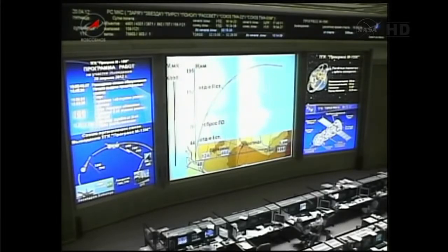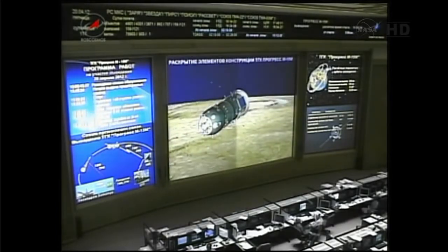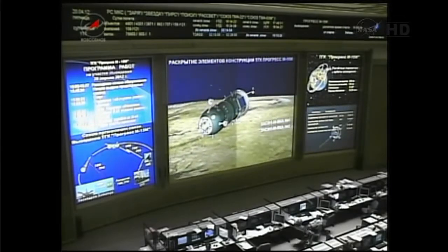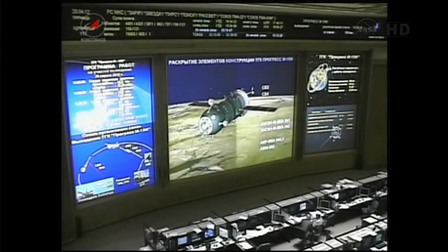Coming up on the 8.5-minute mark into the flight. Roll, pitch, and yaw of the third stage still normal. Everything is on track. The Soyuz booster traveling right down the marks toward its preliminary orbit to deliver the Progress resupply vehicle. And we've had third stage shutdown. Spacecraft separation confirmed.